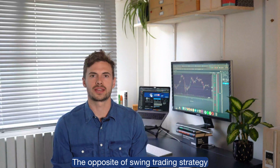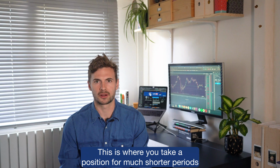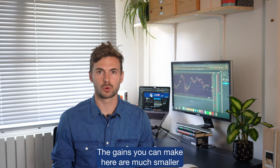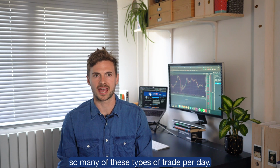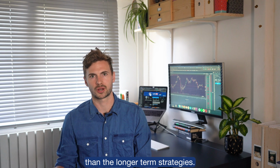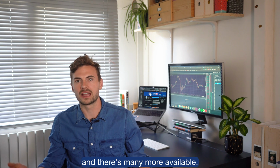The opposite of swing trading strategy is called scalp trading. This is where you take a position for much shorter periods of time, like seconds or minutes. The gains you can make here are much smaller and require more focused attention. But your satoshis can pile up because you can make so many of these types of trade per day. It has the potential to be more profitable in the short term than the longer term strategies. These are just a few of the strategies out there, and there's many more available.